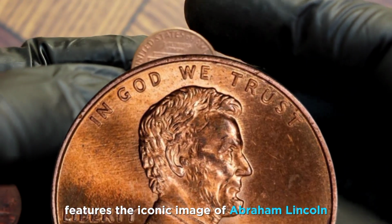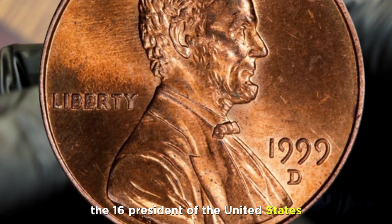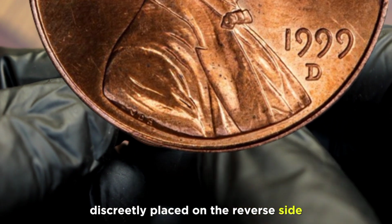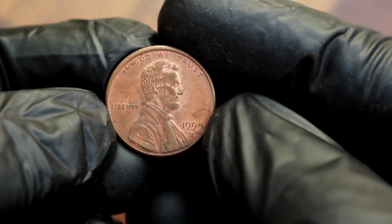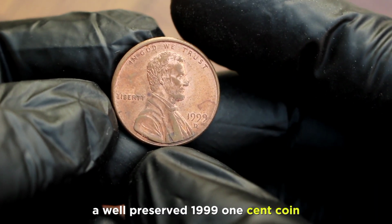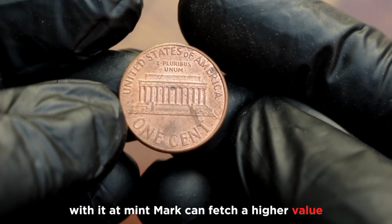The obverse features the iconic image of Abraham Lincoln, the 16th President of the United States. But what sets this coin apart is the D mint mark, discreetly placed on the reverse side. It's these small details that can make a big difference in coin collecting. As any collector knows, condition is key. A well-preserved 1999 1 cent coin with a mint mark can fetch a higher value.